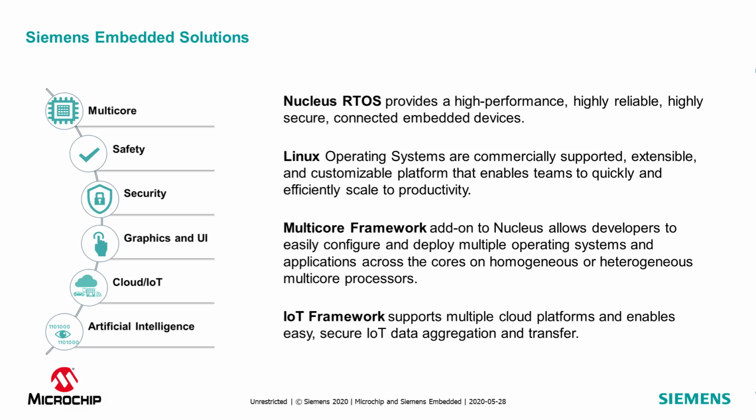So, you've heard me throughout the presentation talk about Nucleus. What is Nucleus? Well, it's our real-time embedded operating system. It does things that you expect a real-time embedded operating system to do: high performance, high reliability, highly secure, for these connected devices. But to be honest, it's also scalable. If you're going from 32-bit to 64-bit, it scales.